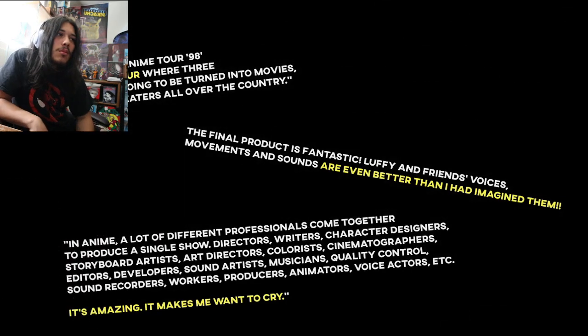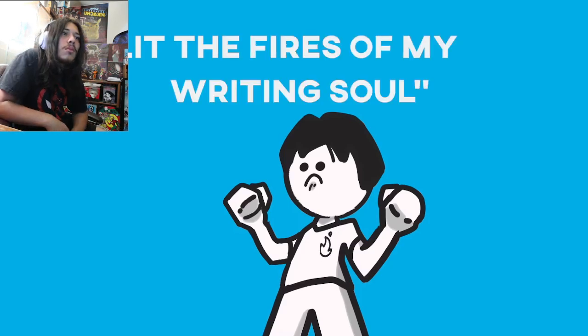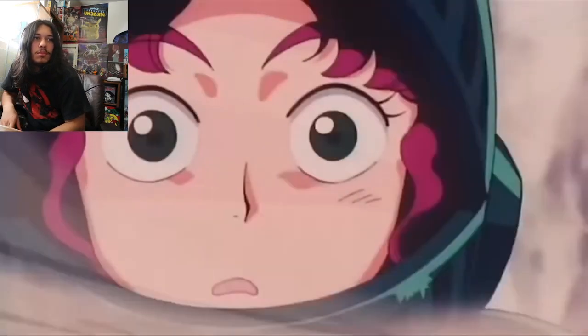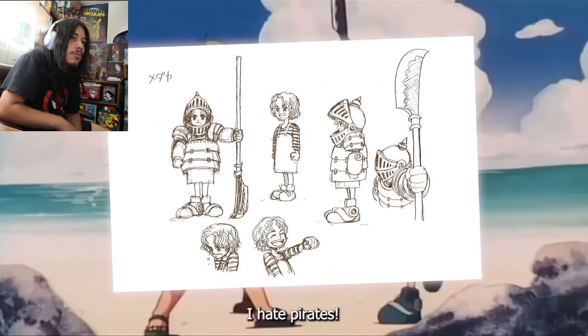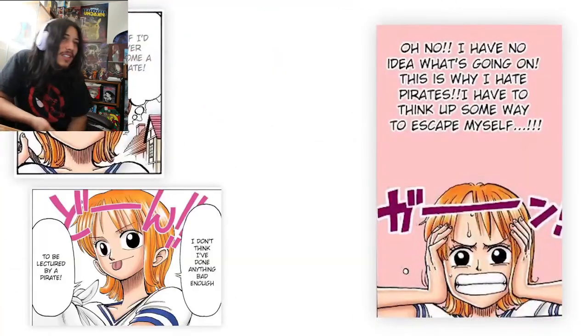Well, we do know Oda had plenty of praise to throw to the anime staff and said, quote, brings tears to my eyes, and the staff's passion lit the fires of my writing soul. So it's definitely a possibility that he borrowed some elements. At the same time, some of it probably was just coincidence, like the plot point of a little girl, being Medaka, having a particular hatred of pirates because of what they did to her village. Obviously, the pirate hate is inspired by Nami in those earlier chapters.